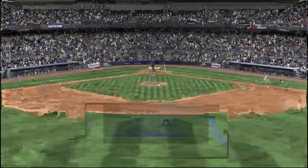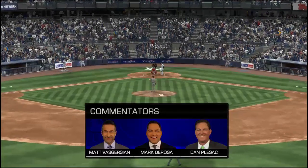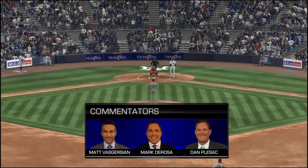It's 5-0. Back with Mark DeRosa and Dan Plesac, Matt Vasgersian, and leading off the inning, the big right-handed slugger, Giancarlo Stanton.